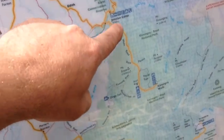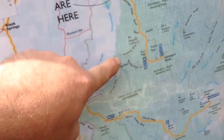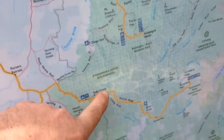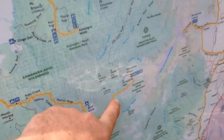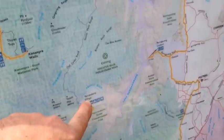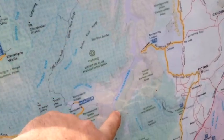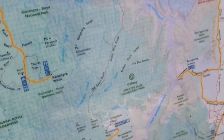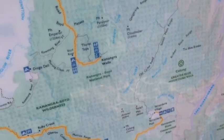So we're here, we're going to turn right, head on down to Dingo Dell, come back out, follow this track all the way to Yerranderie, and there's Lake Burragorang, which is the reservoir for Warragamba Dam. So let's do it.